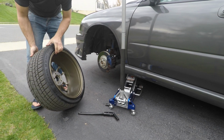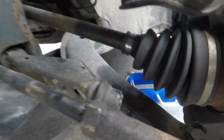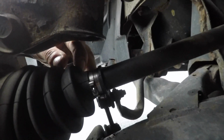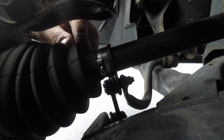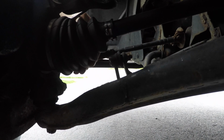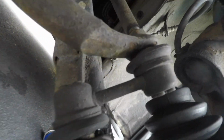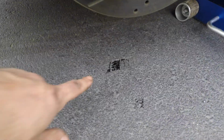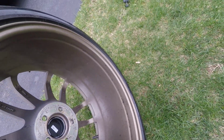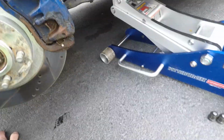Dripping right there. That's not good. So I'm gonna put it right here. Neighbor stopped. What do we have here? Where is it coming from? I don't see anything. I don't see any cuts, nothing's coming out of anything. It's dry here. It's gotta be that axle thing, right? Look at all that oil, it's right here. That's not normal. That's just not normal. Is my caliper maybe dripping?